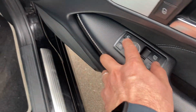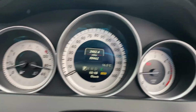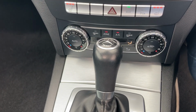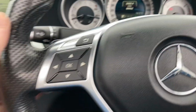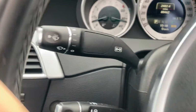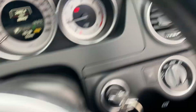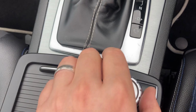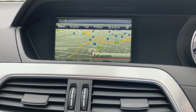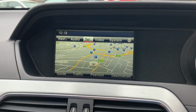Electric folding mirrors. The vehicle's covered 88,462 miles to be precise. Engine's nice and sweet. Goes through all the gears lovely. Got auto lights, paddle shift for your gears. Bluetooth, sat nav. There's your wipers, indicators. Cruise control with limiter. The sat nav screen is all controlled on here, so you can adjust it to your nav, audio, Bluetooth, etc.